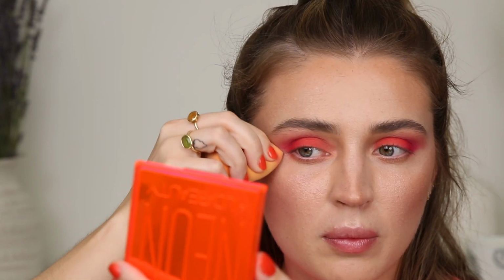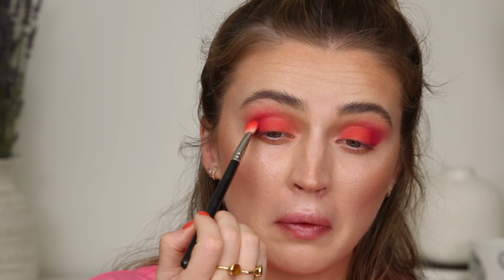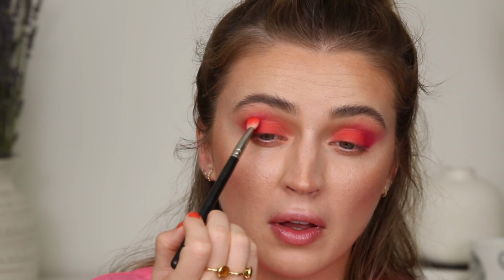I'm just wiping my sponge, cleaning up the edges a bit because we're gonna do a liner. I'm gonna try my best to trace that edge. Wow, you know what? I put way more pink on this side. I feel like I gotta add a little bit more in there. Intensify that a little bit. Okay, okay, okay. Fun, fun.